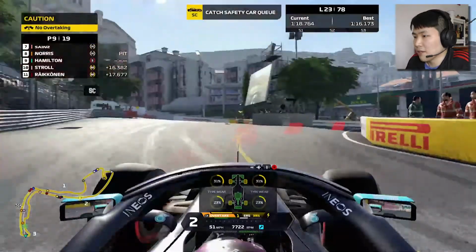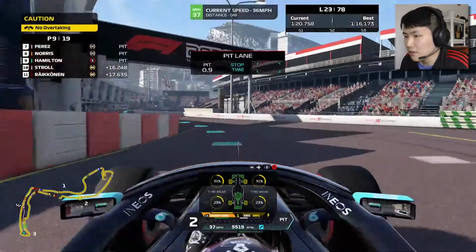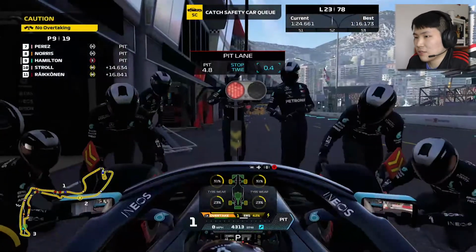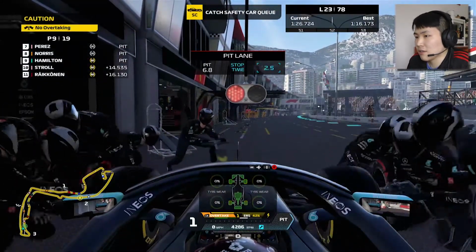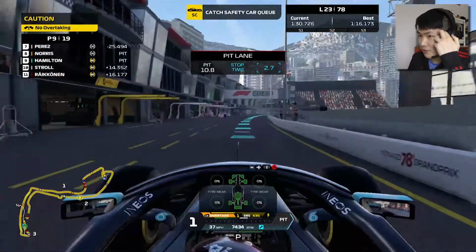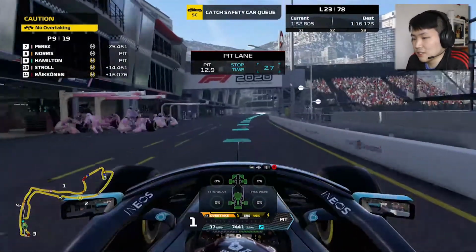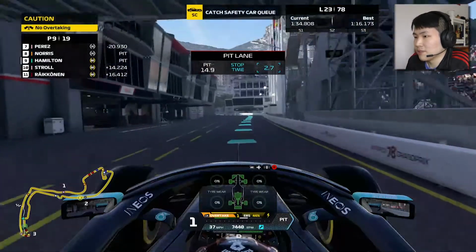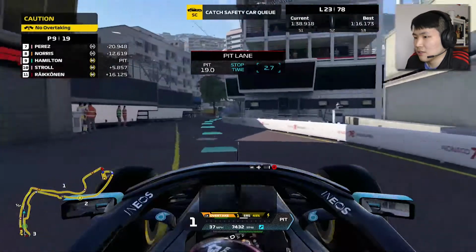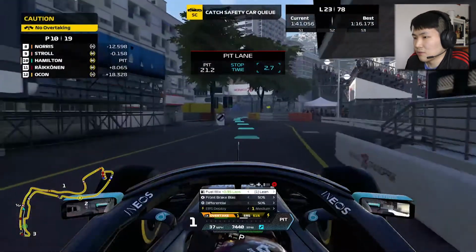Here we go, dipping in for mediums now. We'll see if we need to jump into our softs afterwards. I think we do. So we'll pit now, get on the mediums, and then get on to the softs later. I think we should be doable. Everyone's on hards ahead of us. I hope this is a good strategy call. 2.7 seconds in the pit lane, which is good. No wing damage, which is good as well.